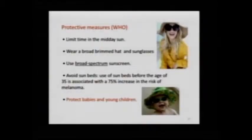Yes, but they can get sunburn too. Wow. But again, the problem is worst for fair-skinned children. Now, what can you do about this?